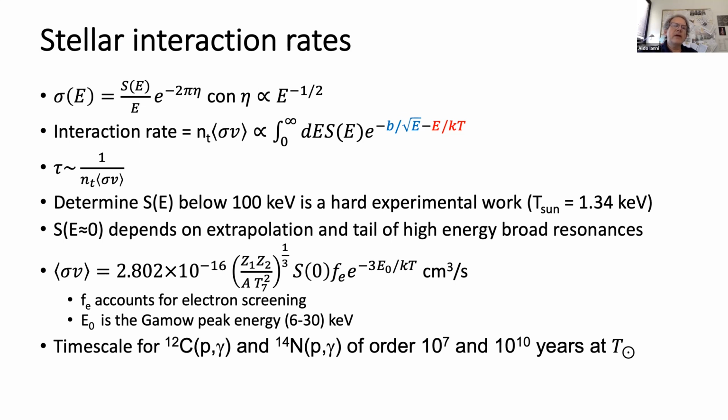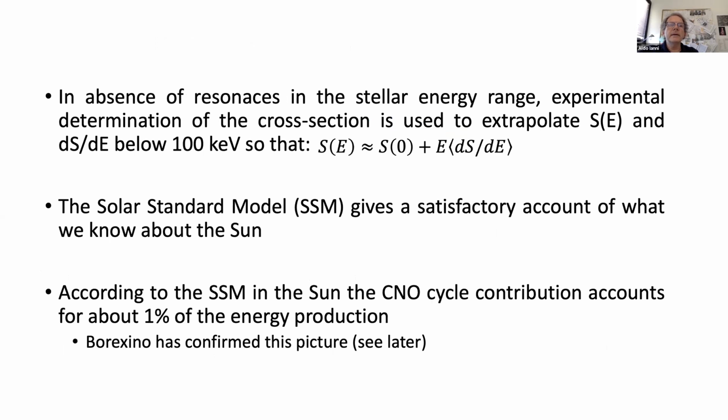And this extrapolation can be even more difficult in case of resonances at high energy with big tails that extend to the sub 100 keV region. And this, as a matter of fact, is the case for a number of interaction processes in the CN and CNO cycle. But also using these interaction cross sections, one can also understand and determine the time scale of different processes inside the sun.